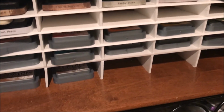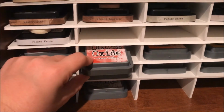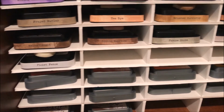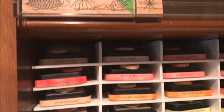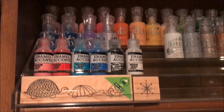And then down below, I have not yet organized or labeled these, but these are my Distress Oxides. It's the first 12. My second set of 12 is on order, but not here yet, unfortunately. But that'll be one of my next projects, to organize all my Distress Oxides also.